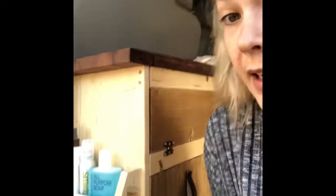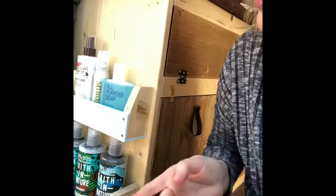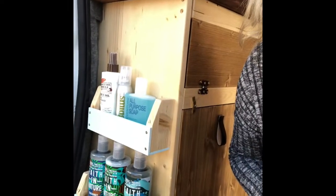So I don't really know if this stuff is going to stay here, but we've got all biodegradable natural shampoo, conditioner, and soap so that we can shower outside, whether we're in the ocean or in a parking lot with our shower. So we've got some more pockets here.